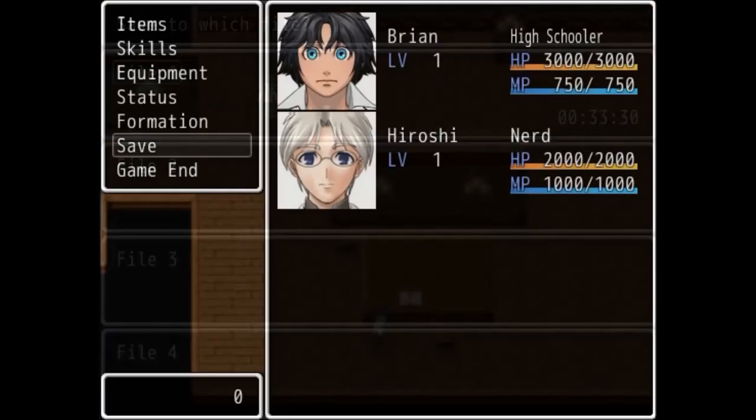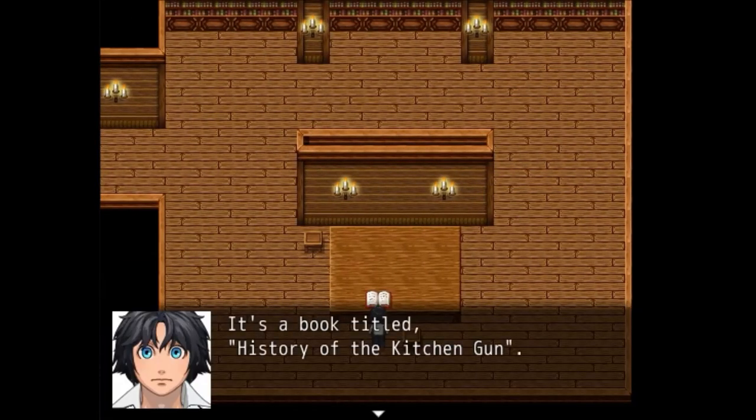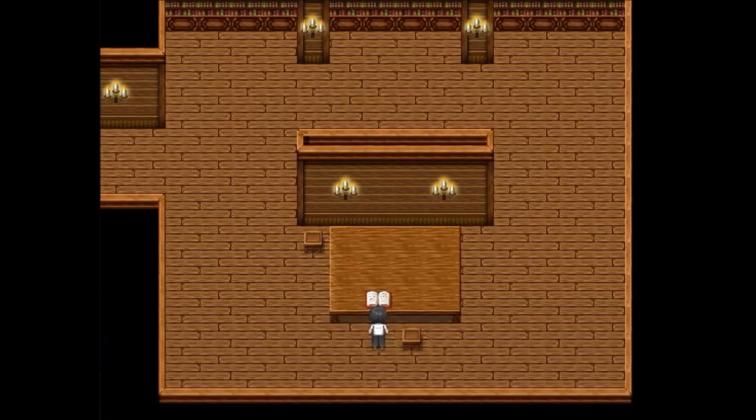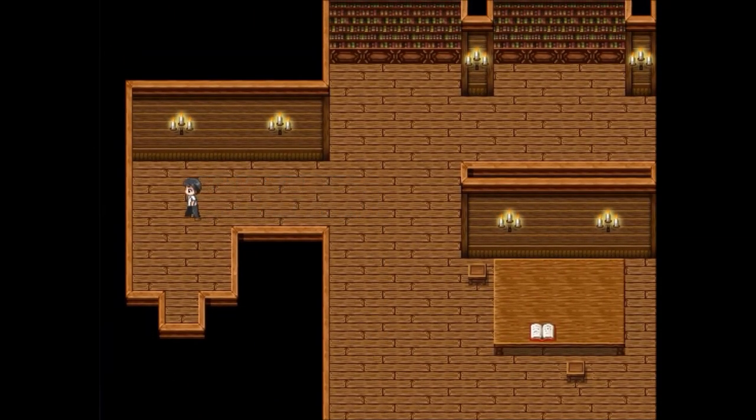That's a bit stupid. Nerd. Oh, how hilarious. What's it? It's a book titled History of the Kitchen Gun. Wait, why would someone write a book about that?